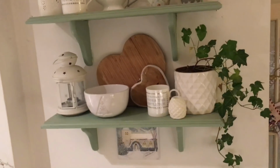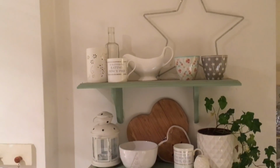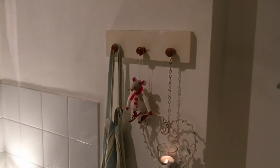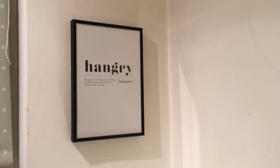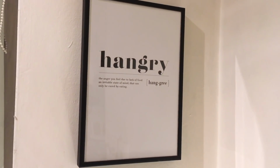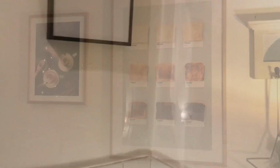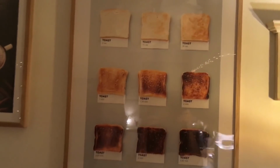I've been very inspired by Scandinavian pictures that I found on the internet, and I just adore this look. The huge big star there was from Home Bargains. My little felted mouse I picked up last year in St Ives near to Christmas, and I absolutely love him. This was the third of the Desenio prints. Hangry explains why my son is always in the mood he is in. He gets very hangry, and I just loved that print. These are the Desenio prints closer. I love them.